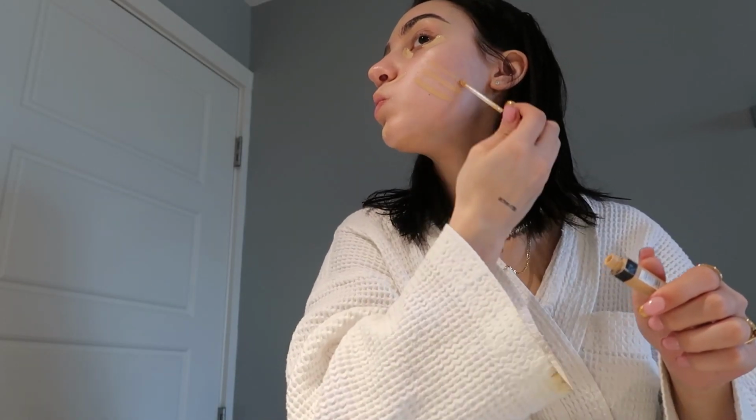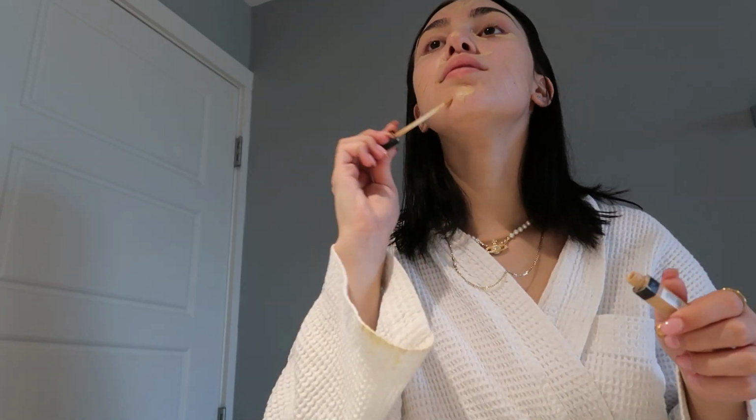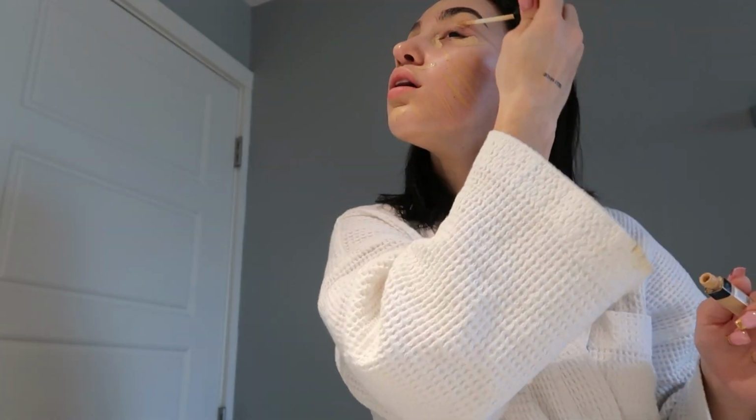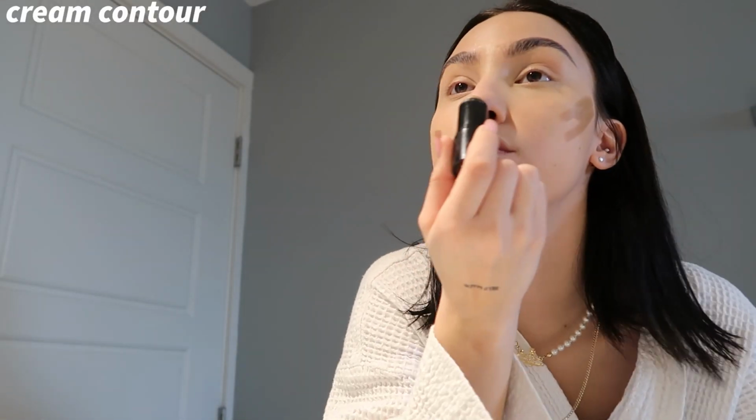Next, I just use two different concealers. I've never been a foundation person. This one is really good. Again, everything will be linked down below. And then use a bit of a darker one. And as you can see, I use the lighter one in the highlight areas of my face. Kind of gives you a facelift.